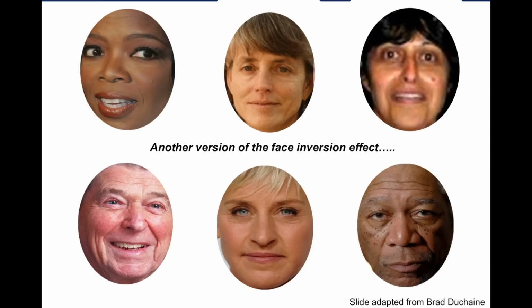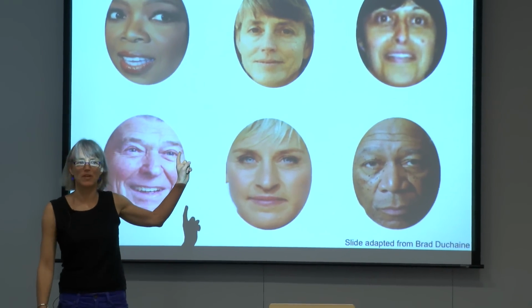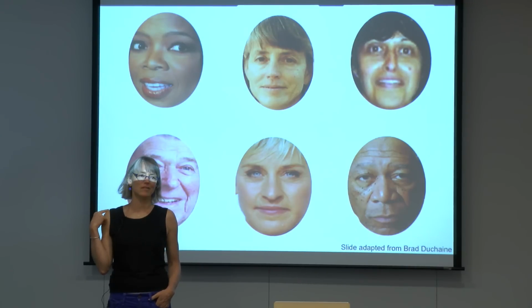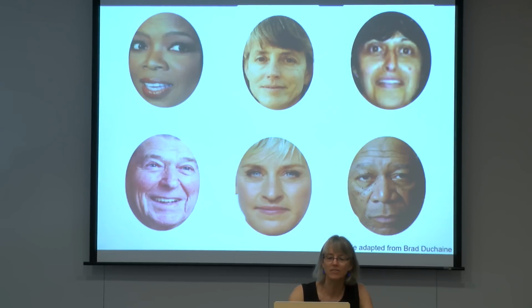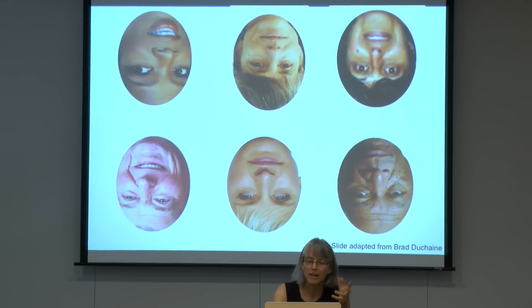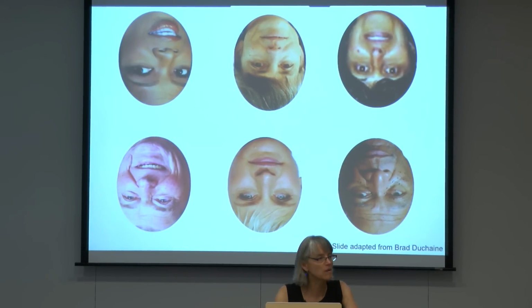Okay, so how many people recognized more faces when they're right side up than when they were inverted? Okay, was it to go the other way for anybody? No. Same number? Good for you. So this is your basic face inversion effect, right? Once you see it, it's just so damn obvious. And then you go back, and sometimes you can, in hindsight, read it in when they're upside down, but it's really pretty hard to see, right? So it's a really powerful effect.